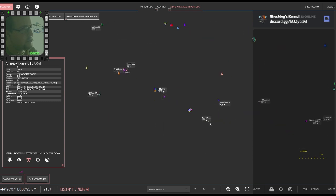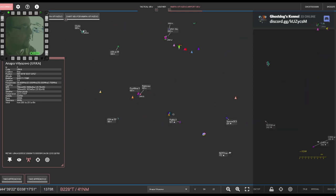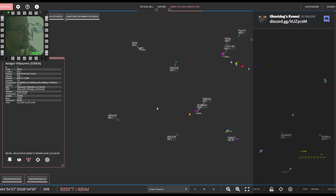See what else everyone else is up to. Spectre DCS, he's been out there for a while, man. He's bound to be at the end of his window. Be nice to see him return. I saw him taking off at the start of this before I started getting the flying done. Got a few F-16s at Novosibirsk. Be interested to see if Spectre decides to return back to Anapa or if he decides to fly to Novo.